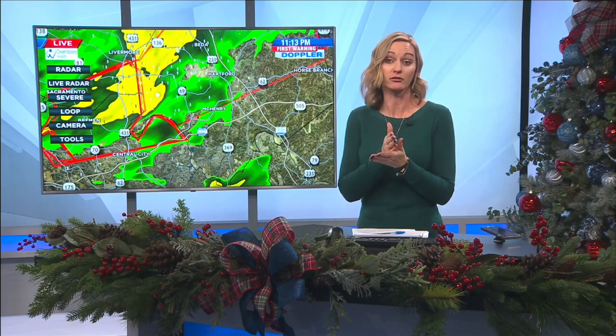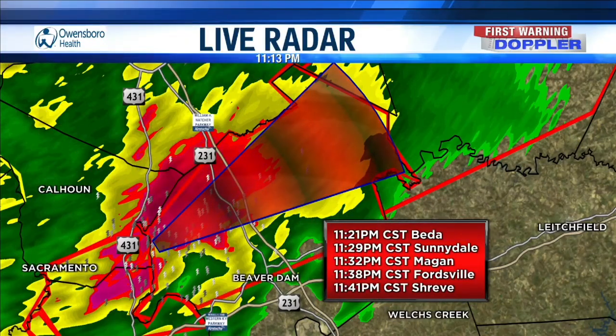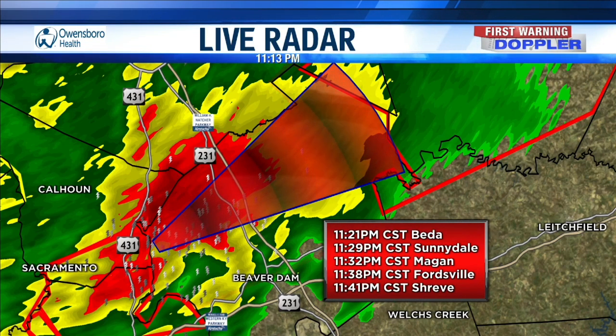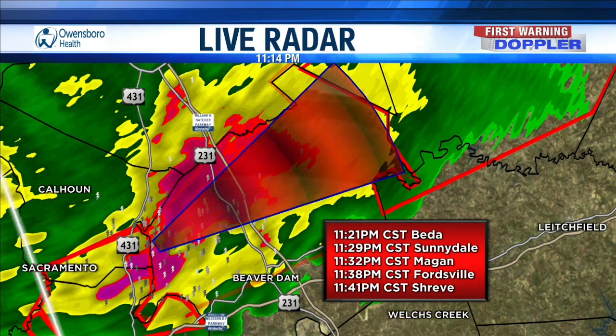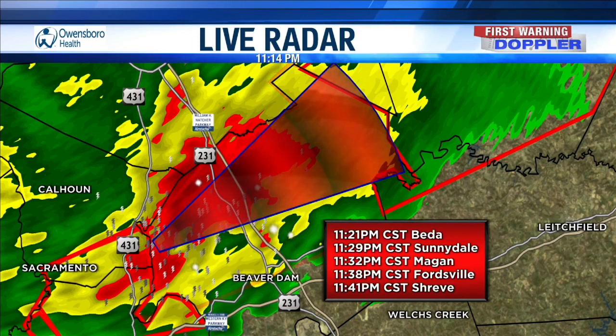on that long-lived supercell that has been producing the tornado that we just continue to track. So that'll take it to around Beta at 11:21, Sunnydale 11:29, Megan 11:32, Fordsville 11:38, and Shreve at 11:41. And that is moving to the northeast at about 55 to 60 miles per hour. The speed has been fluctuating some from the National Weather Service, but the latest that came from the National Weather Service out of Louisville sped up the speed of that storm again and had it moving at about 60 miles per hour. So that's moving a lot faster again.